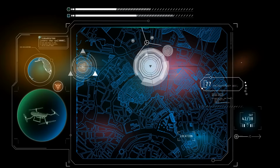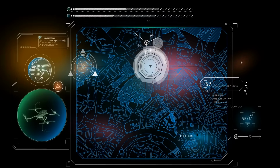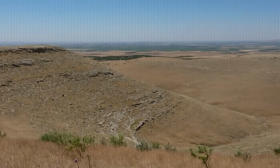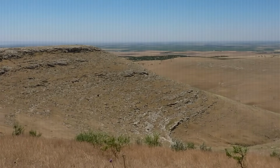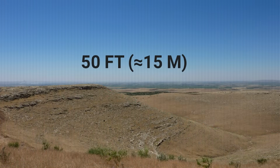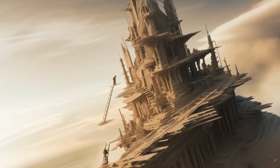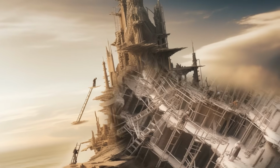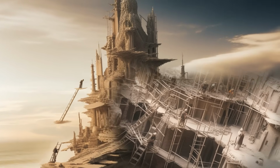In 1994, Schmidt embarked on his own survey of prehistoric sites in the area. Surprise! He instantly realized he had discovered something truly extraordinary. Unlike the nearby flat and barren plateaus, Göbekli Tepe had a gently rounded top, rising 50 feet above the surrounding landscape. Funny enough, the translation of this place's name is Potbelly Hill. Schmidt was sure only humans could have made something like this.